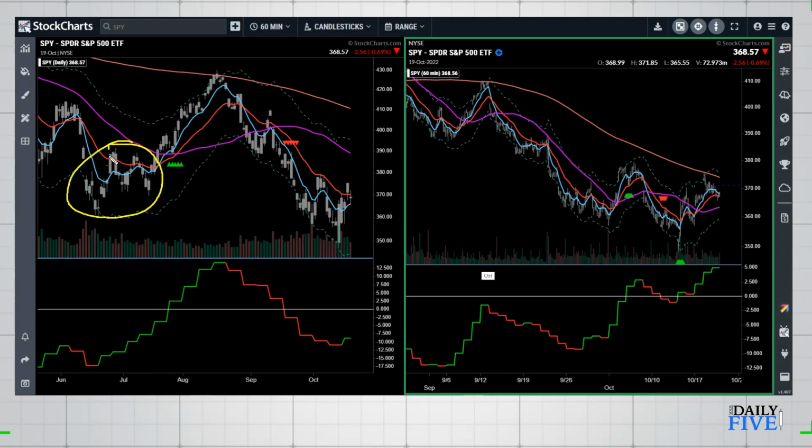This is my point, something choppy like that. We're getting the same kind of choppy like that. And that is the challenge that poses for swing traders like me.